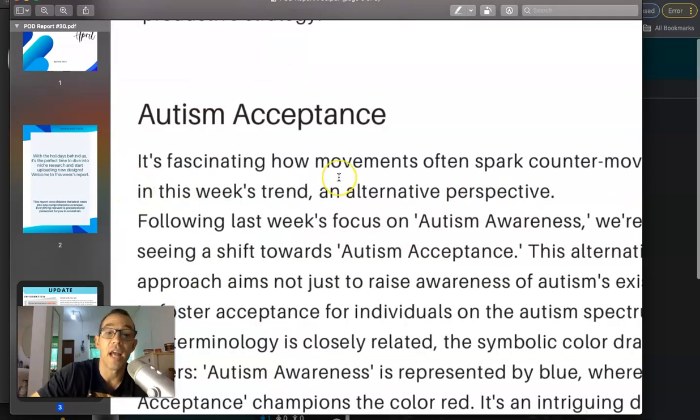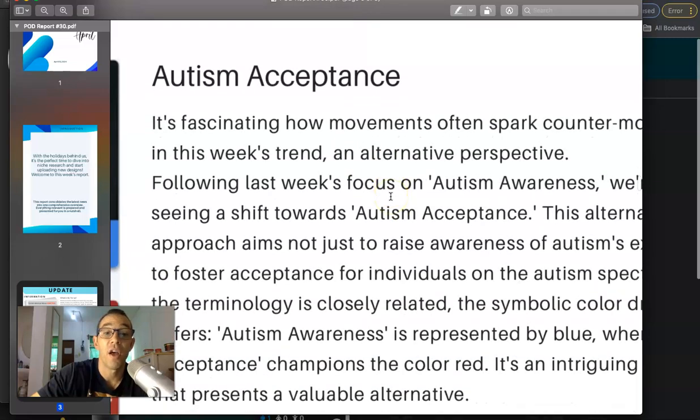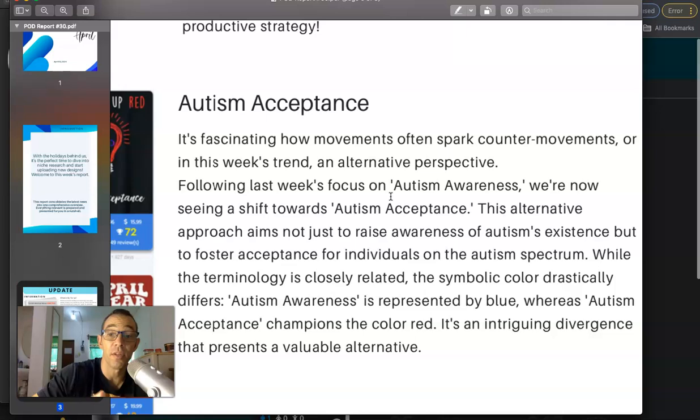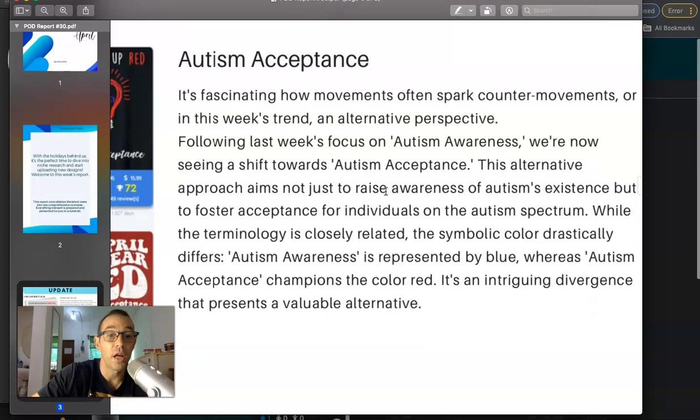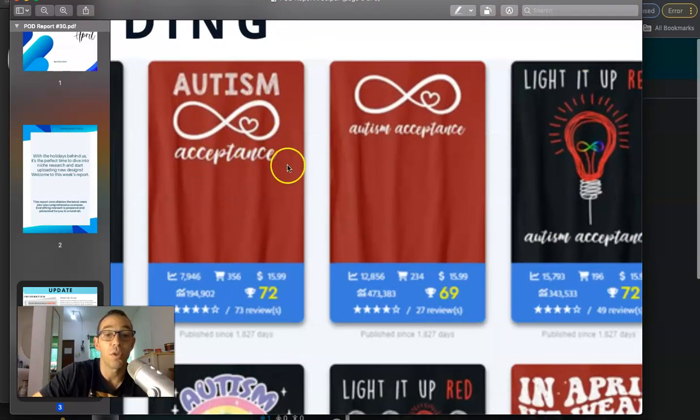Right here they say it's fascinating how movements often spark counter movements, or in this week's trend, an alternative perspective. Following last week's focus on autism awareness, we're now seeing a shift towards autism acceptance. This alternative approach aims not to raise awareness of autism's existence, but to foster acceptance for individuals on the autism spectrum. While the terminology is closely related, the symbolic color drastically differs. Autism awareness is represented by blue, whereas autism acceptance champions the color red. It's an intriguing divergence that presents a valuable alternative. So this could be a good niche for us right here, autism acceptance with the red color.